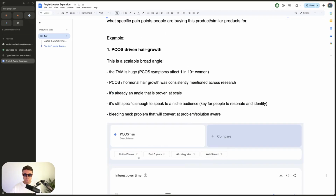So the first thing is what angles are actually scaling on cold traffic. Identify them first. Go and look at things like Amazon and Trustpilot reviews. So go on competitors' Trustpilots. What are people saying in the reviews? Usually they're going to give away things like why they bought the product or where they're using the product. In this case, it could be whereabouts on the body they're using it.